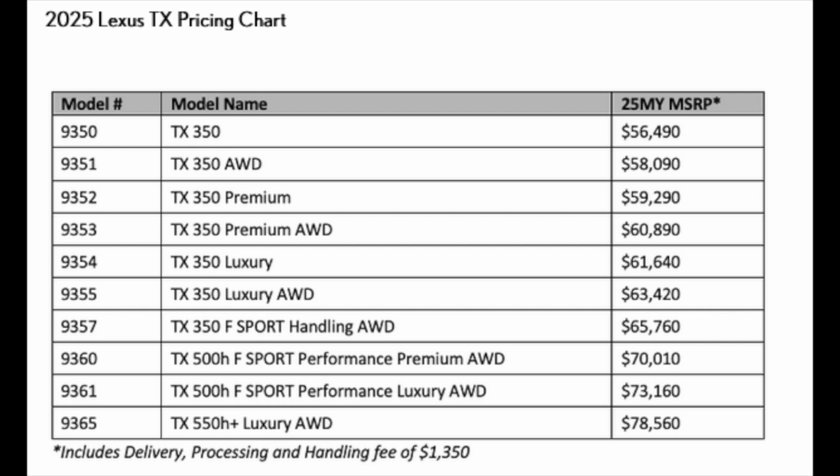Suppose that you wanted the performance premium on the F Sport, that'd be the 9360 package model, and that'd be $70,010. That's the base price, not counting the options. So there's also a 9361 package, and that's a TX 500. By the way, all the TX 500 models are 6-cylinder, and that's an F Sport Performance Luxury all-wheel drive at $73,160. And lastly, but not forgotten, the 9365 top of the line. It's a TX 550h+ Luxury all-wheel drive that comes in at $78,560.